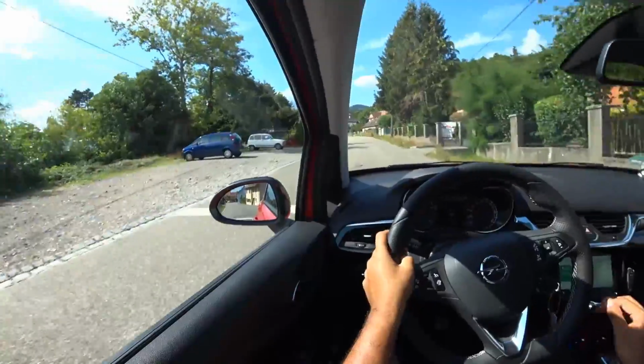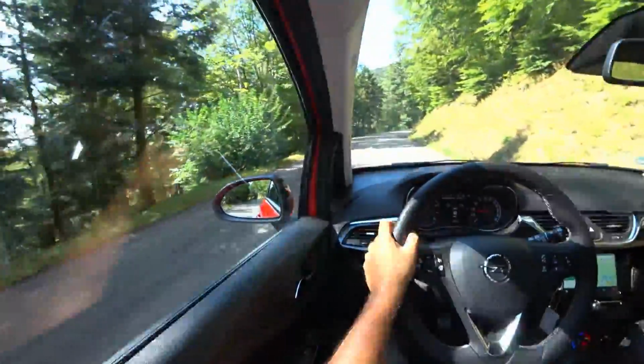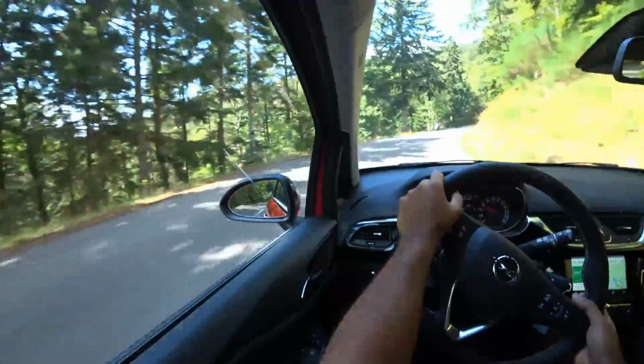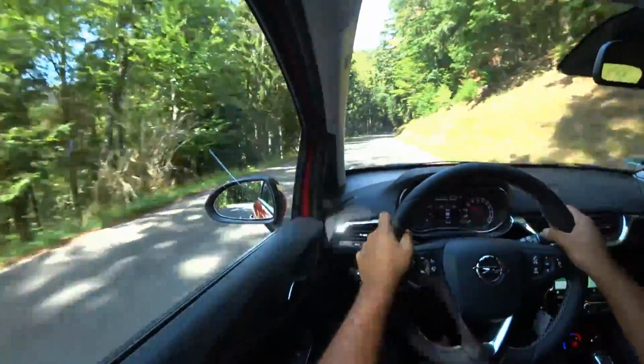And now let's make our way up into the hills. Well, here we are, finally on the route of the ridges. And we're climbing up right now. We're not at the top, so this is a good way to test the hill climb capabilities of the Corsa GSi.